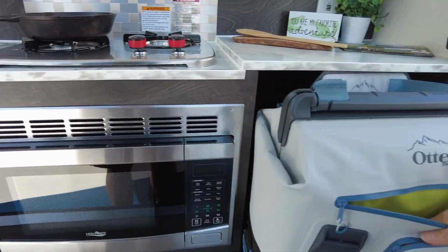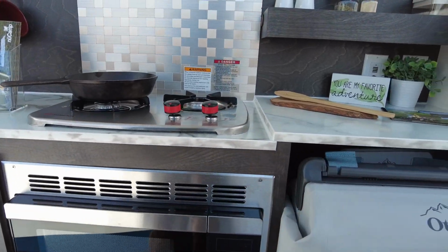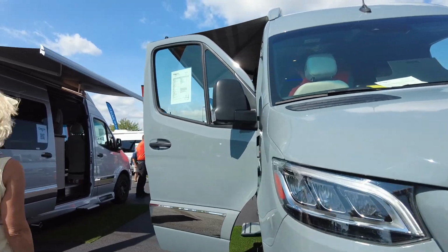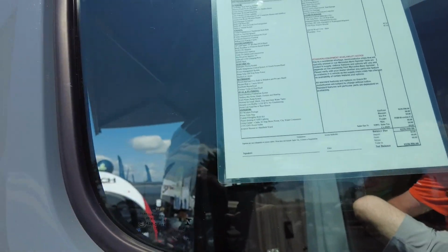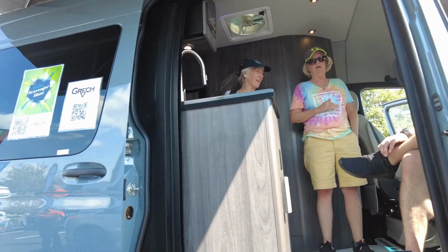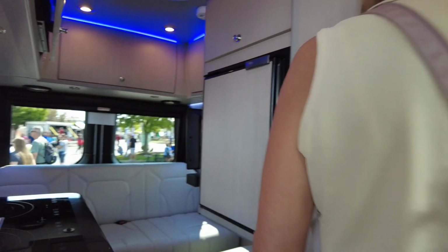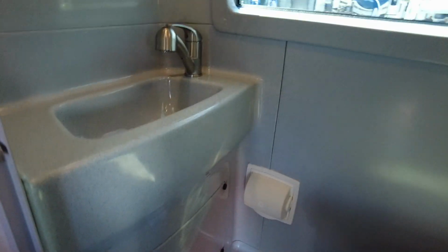Is this a cooler? He has the cooler. I guess so, wow. It's got a little microwave out here. I don't know, a Gretsch. $228. Another guy. No room at all. Man. Well, these buy to be small. Yep.